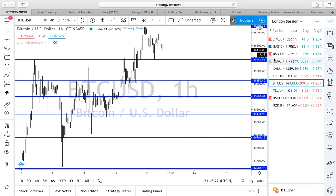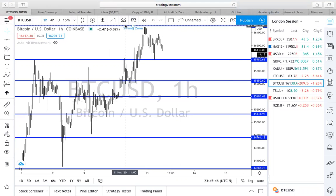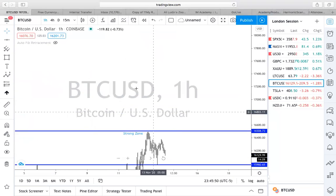So I got a question. Drop a 5 in the chat if you don't understand how price reacts towards zones. If you don't understand how price reacts towards zones, drop a 5 in the chat. All right, cool. This is what I'm gonna do.